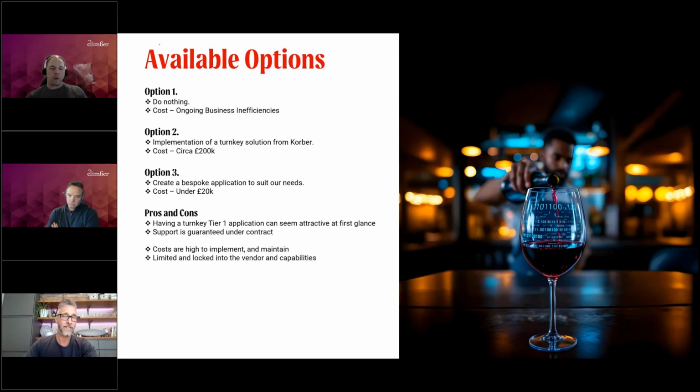And you're also locked into that vendor and their capabilities, and if you want to customize it to meet your needs or add capabilities that they don't support, it can be very expensive to do and quite limiting. Plus, you're tied into them. If you decide that you want to move away from that platform or that provider, quite often you can't move it to somebody else. You can't pick it up and shift it. You're really starting again a lot of the time.